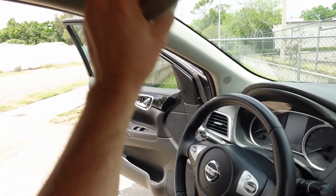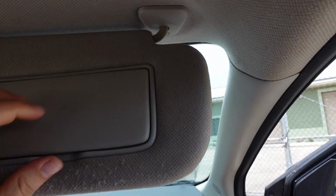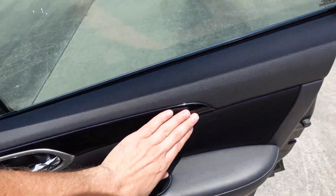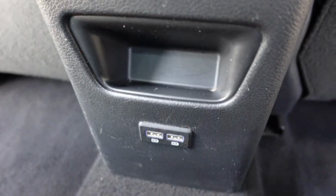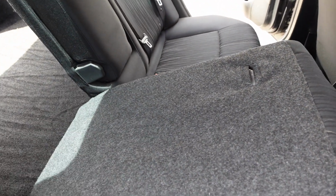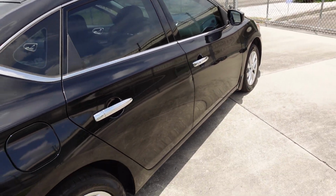Up top we get our dual vanity mirrors, LED map lights, and power options include windows, locks, mirrors. Then they have the nice gloss black that body color matches the exterior with the nice sparkle and metallic coloring. And then down below here we have dual USB connectors for charging devices. And then we get a center console fold down armrest with dual cup holders and the option of the split folding rear seats, so you can have more trunk space throughout the vehicle.